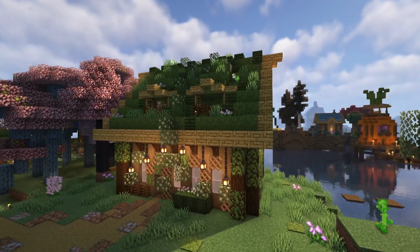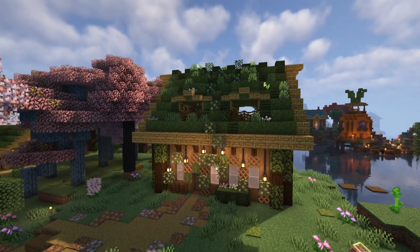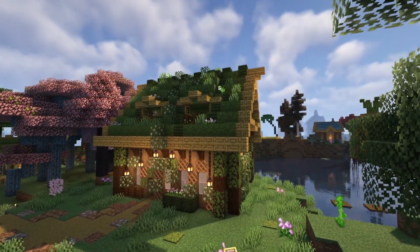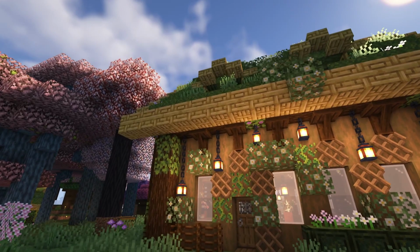In free cam, we can get more of an aerial view of what we got from the outside. We've just got little windows on the attic level, which you can kind of see inside. I love all of the lattice and the flowers, the mossy roof. The sides just have some lanterns. You can see our glass, but that's pretty much what the outside looks like all the way around.